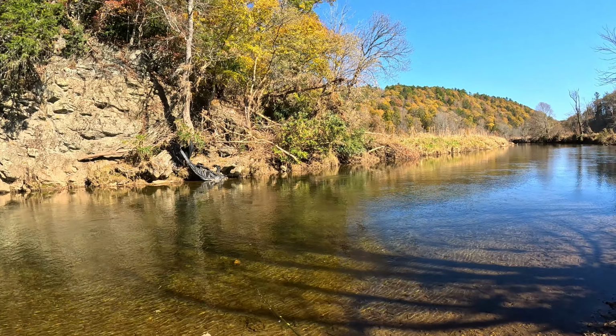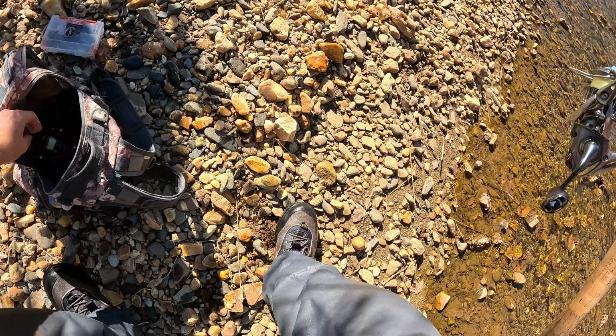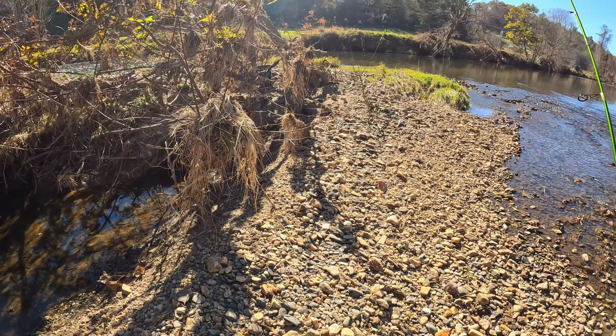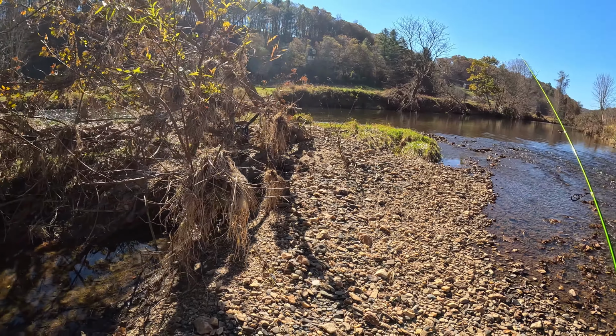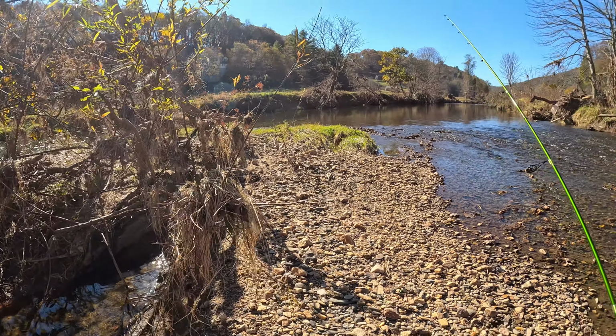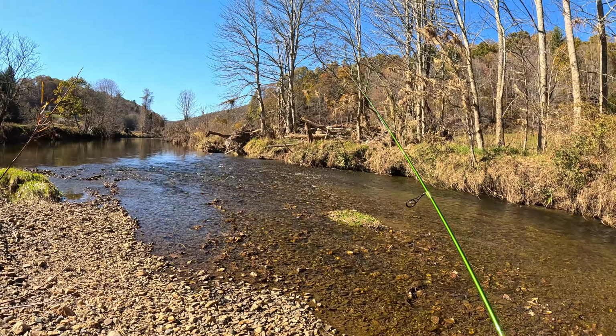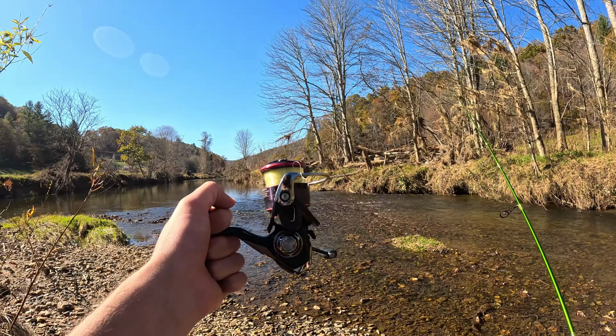I'm gonna go ahead and give you guys a fishing hack, or at least one of my fishing hacks, and it may seem really obvious and you might already do this, but I know a lot of people who don't do this and it kind of gets them in a pinch sometimes. So I just fished a little bit bigger baits the whole way here. I'm gonna swap to a little spinner, but I don't wanna do it on this pound test.